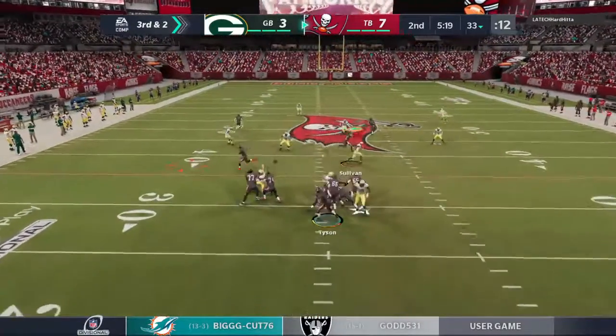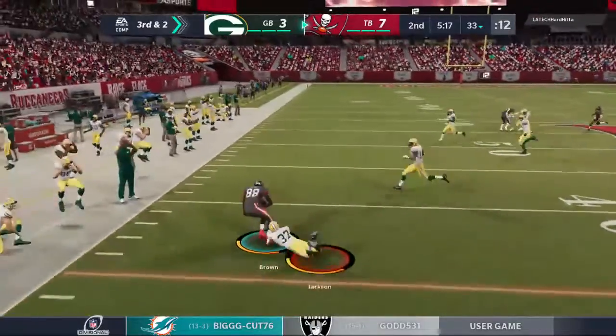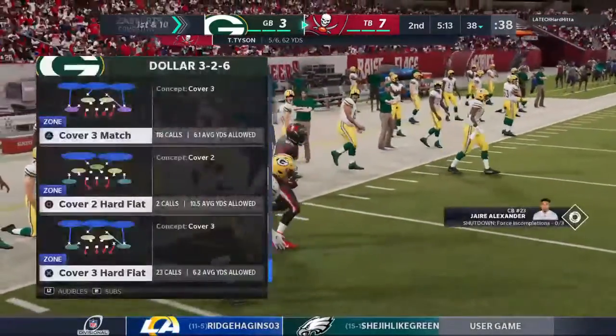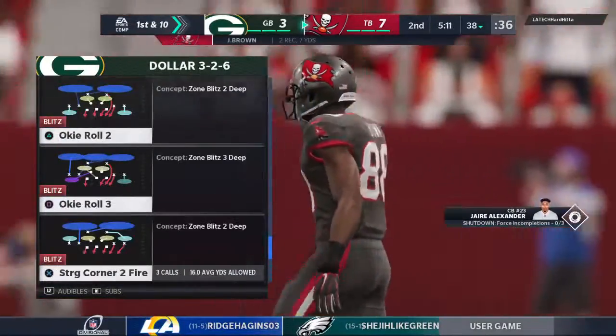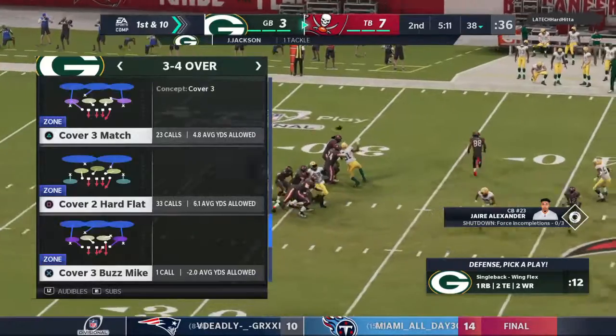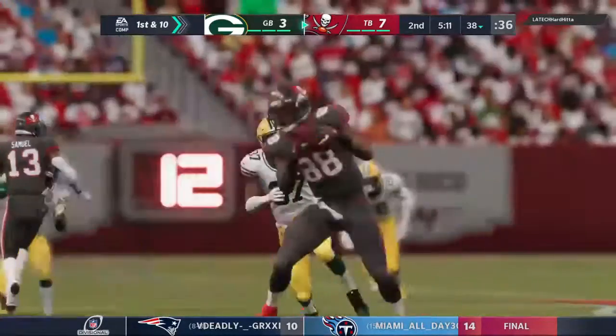They'll go to the air here on 3rd and 2. He gets it to Brown, complete. And he is going to have the Buccaneers 1st down as they get 5 there on 3rd and 2. 2 catches now in this divisional round matchup. That one, a 1st down.